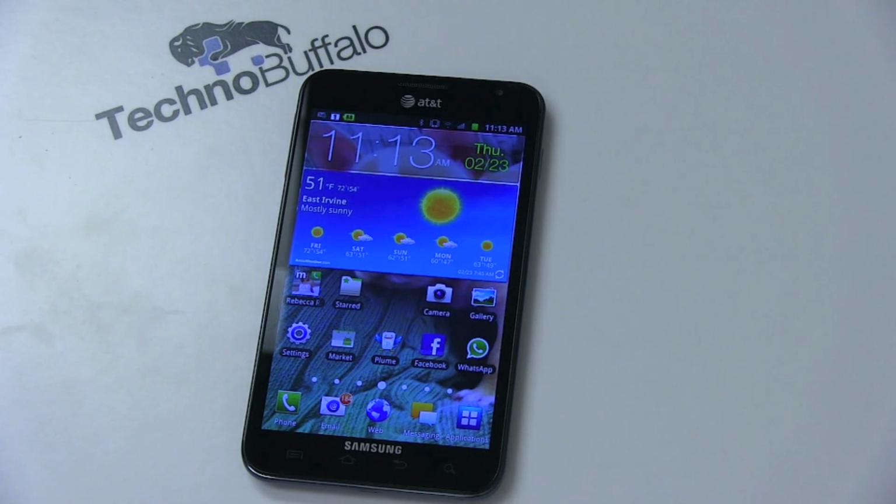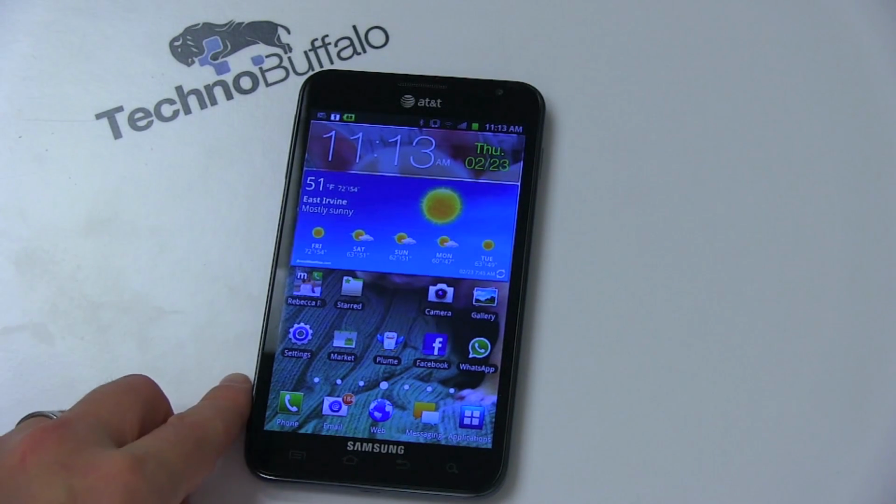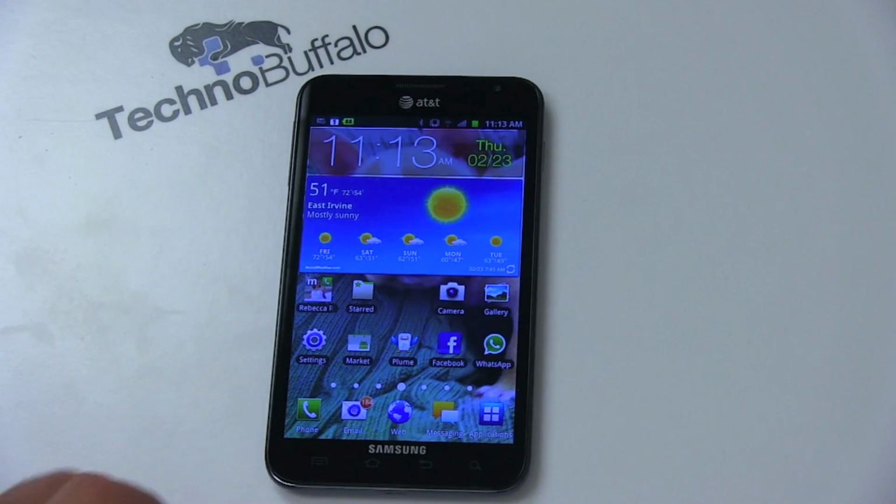We have LTE here in the office, so it has LTE signal. It's connected to Wi-Fi most of the day, and generally now I've got about 35 to 40% by the time I go to bed at night, which is wonderful. I charge my phone every night. I expect to charge my phone every night. You're probably not going to get 2 days use out of this, but you can easily get a day and a half.